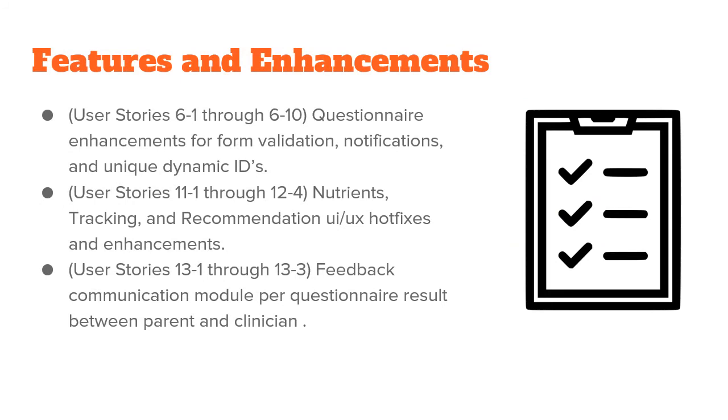So following up from the timeline highlights, I'm going to talk about a little bit of the highlights of features and hot fixes and enhancements that were made to the user experience, both in the front end and also in the back end. So the first set revolves around the questionnaire with form validations, notifications, creating dynamic IDs for each questionnaire rather than having them preset, easier traceability and relationships down the stream.